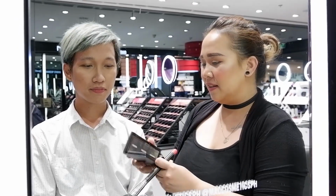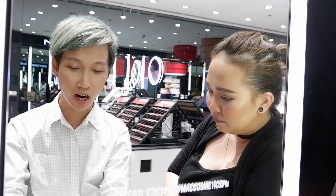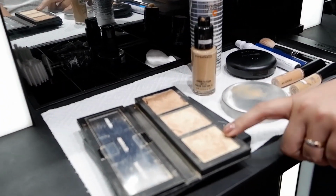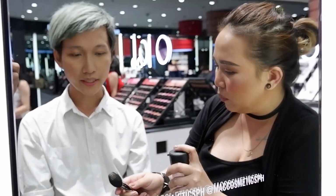We'll just do a hint. Lightly, yes, just a hint of highlight. No blinding highlight. Yes, Erin, that's my concern. I've always wanted to use Fix Plus on the highlighters. My concern is, would they harden or stiffen? No, actually, what's nice about the Mac highlighters is they're baked. So you can actually wet your brush and just dip it. Or you can dip it first and then wipe it.